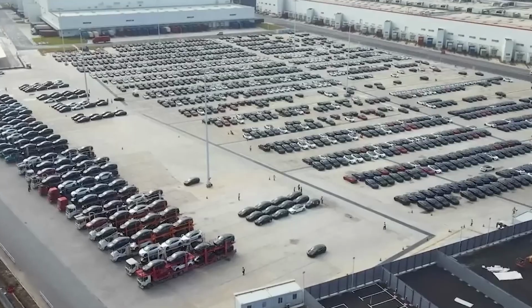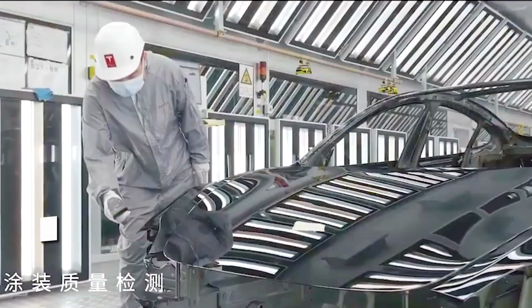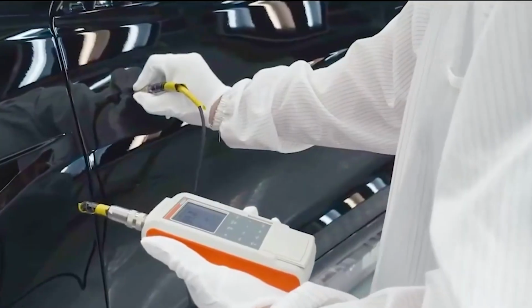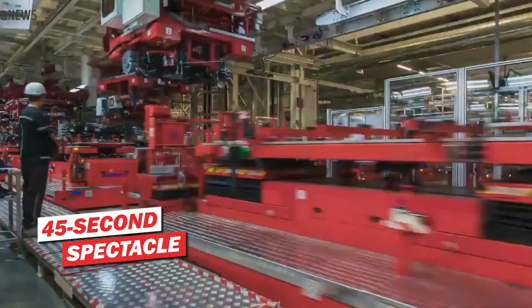Whether one harbors a profound passion for automobiles, possesses a tech-savvy inclination, or simply holds curiosity for the evolving landscape of transportation, the manufacturing facility provides a unique opportunity to witness firsthand the ingenuity and meticulous craftsmanship involved in producing Tesla's cars, all condensed into an astonishing 45-second spectacle.